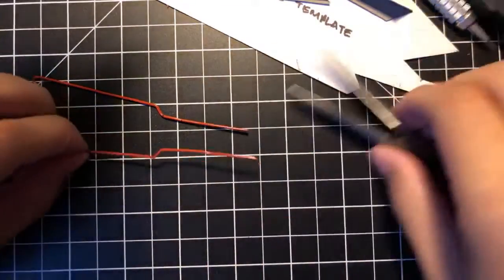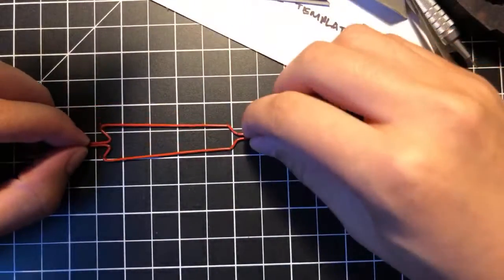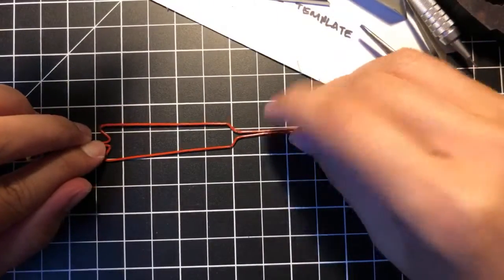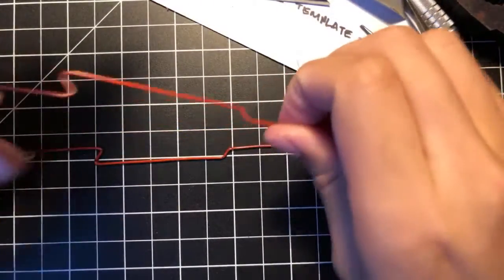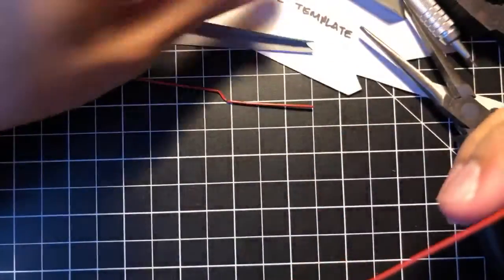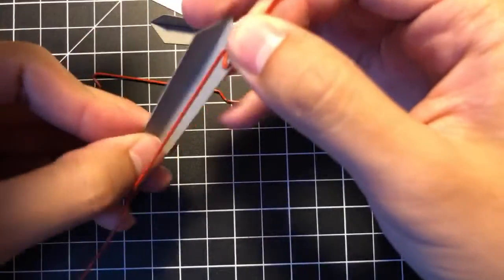Pretty good. If we match this up, looks a little better. A very slight change. This is the left side. This is the left slat because we labeled it earlier.